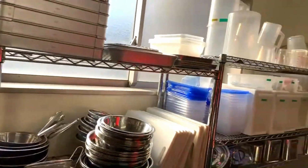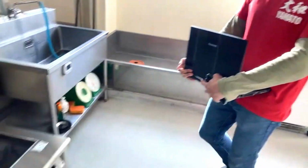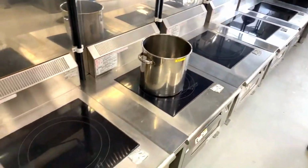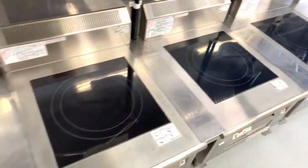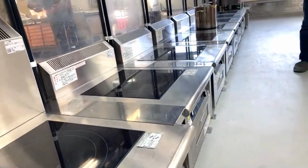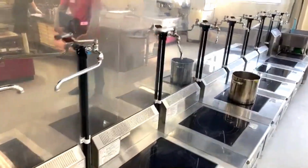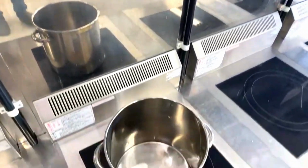They're great, and we have a bunch of induction cookers over here, and they are very, very powerful. During school, we cook different types of fish stocks here in these induction cookers. We cook up to 120, 150 liters of stock in a pot at a time, and it's very powerful. As you can notice, there are faucets set up for each of the pots, and they run soft water.